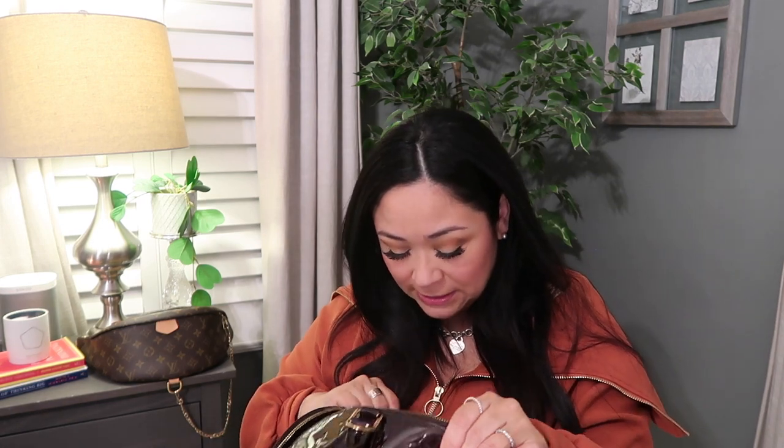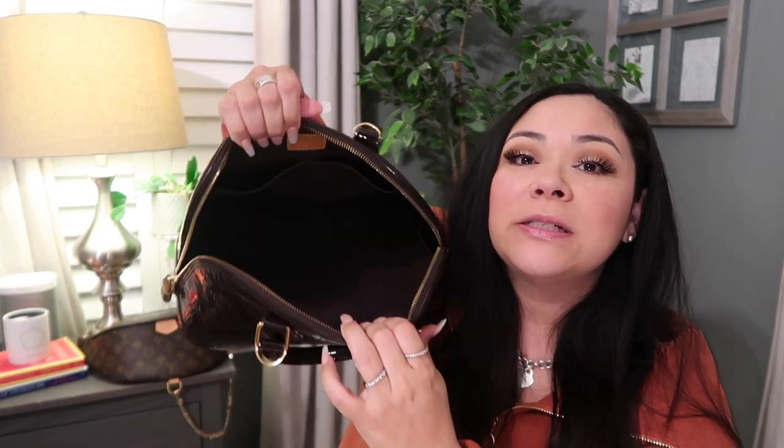But yeah, let me know if you guys had the same issue with the sticky handles. Like I said, I have heard from other people and they've gotten it repaired for free. Unfortunately, I did pay, but it's okay because I feel that this bag is gonna last me a really long time. Let me show you guys the inside of this bag because it still looks so good.